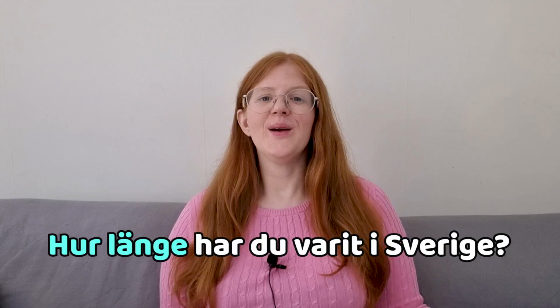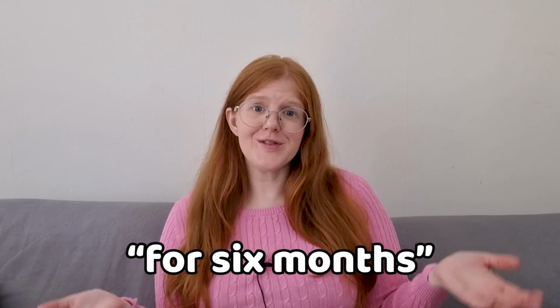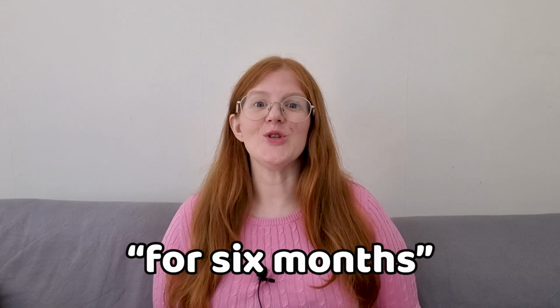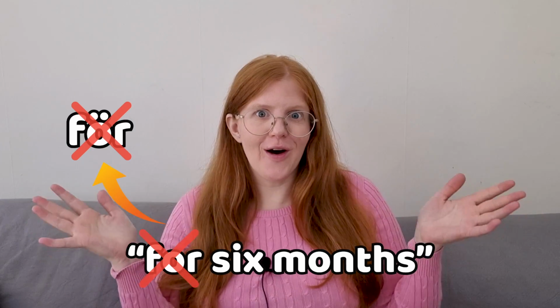When you have learned this för plus sedan, then it's very tempting to use it all the time. Also for this next question we're gonna hear. But you shouldn't use it. Hur länge har du varit i Sverige? How long have you been in Sweden? And to this question, maybe you want to say, for 6 months. But in Swedish, we don't use for when we say it. We don't use för, which would be kind of the translation. Instead, we use something else. We use the most common letter in Swedish, which is I.